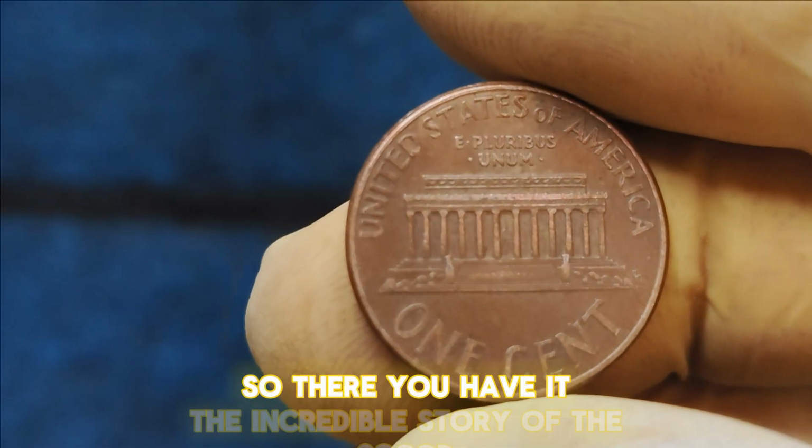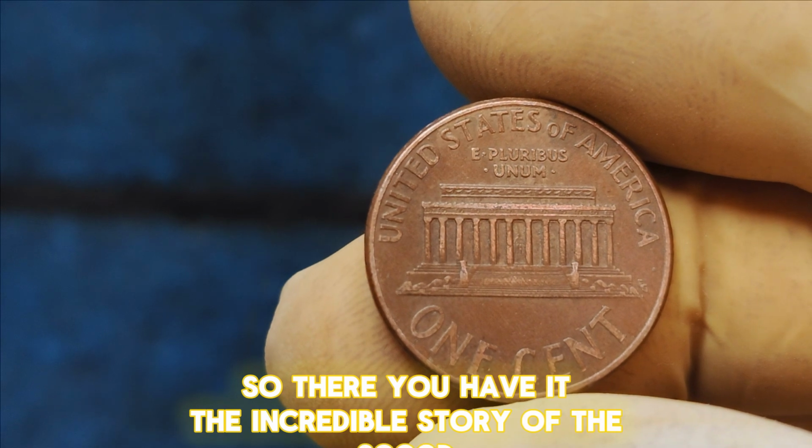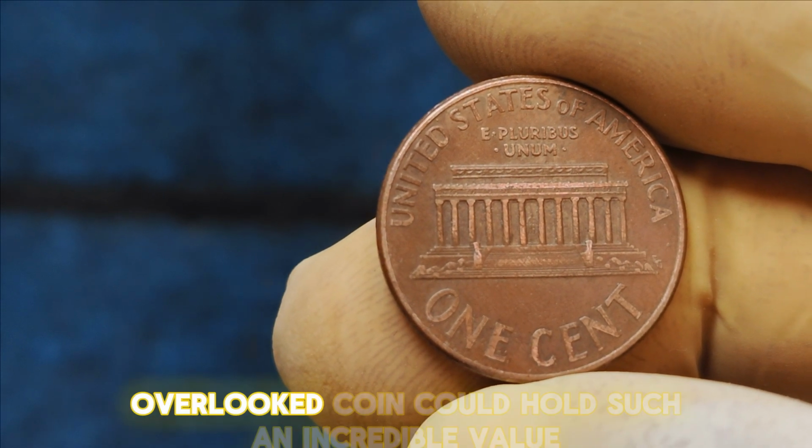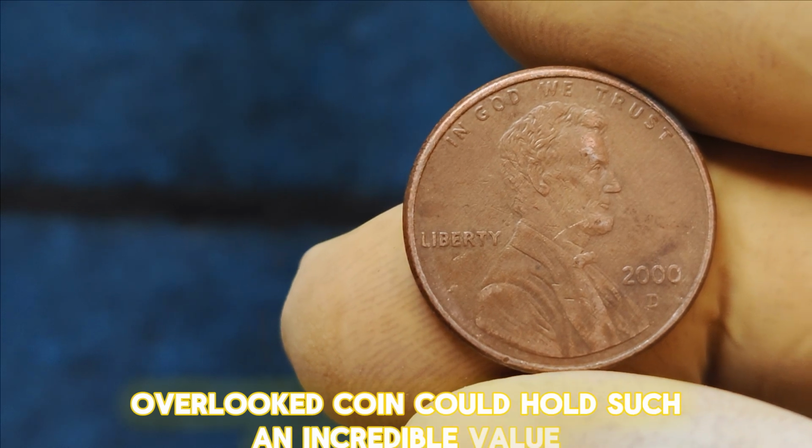So, there you have it, the incredible story of the 2000 ultra rare Lincoln penny. Who knew that a tiny, overlooked coin could hold such an incredible value?